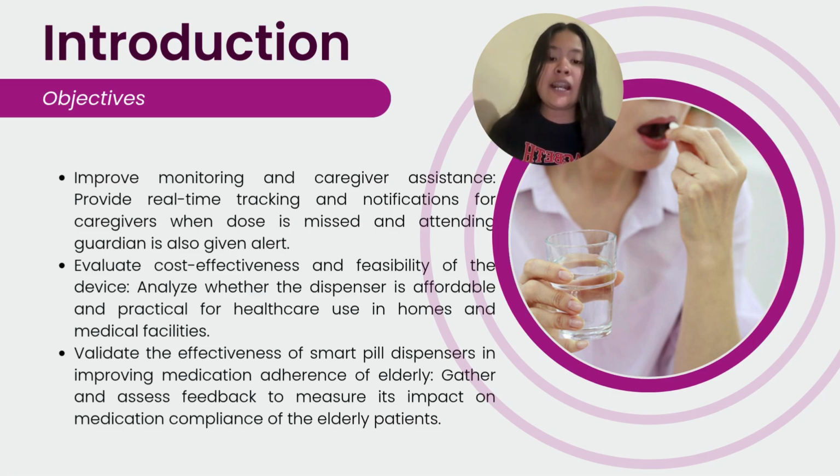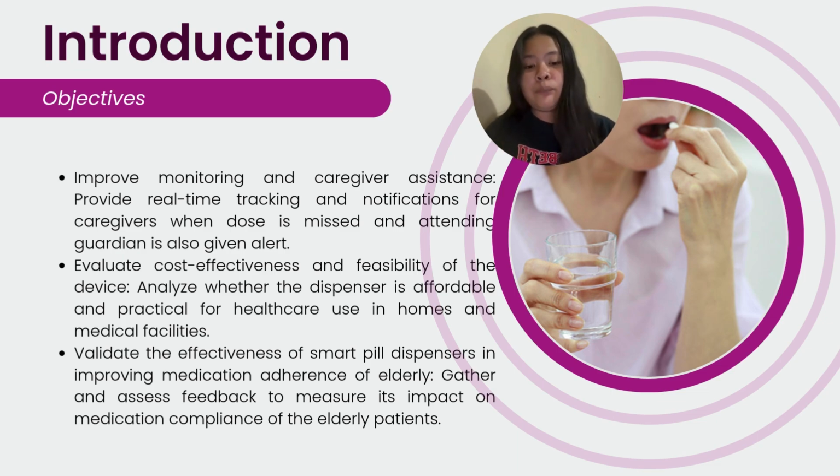And lastly, we aim to validate the effectiveness of the smart pill dispenser in improving medication adherence. So we'll gather feedback and measure how well the device helps elderly patients stay consistent with their medication. So that concludes the objectives of our project.